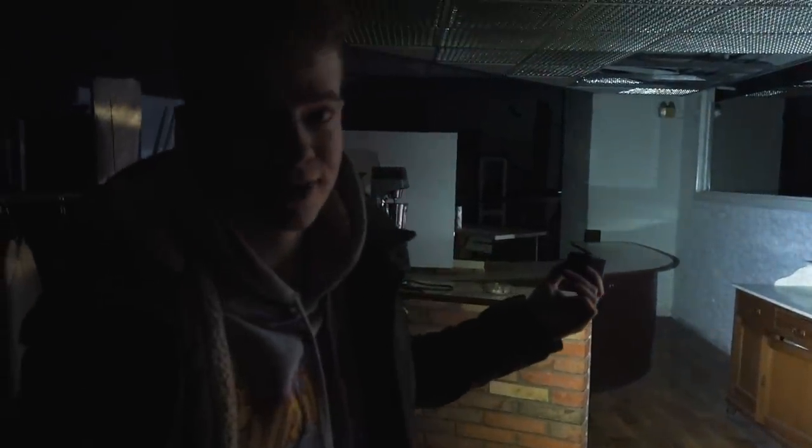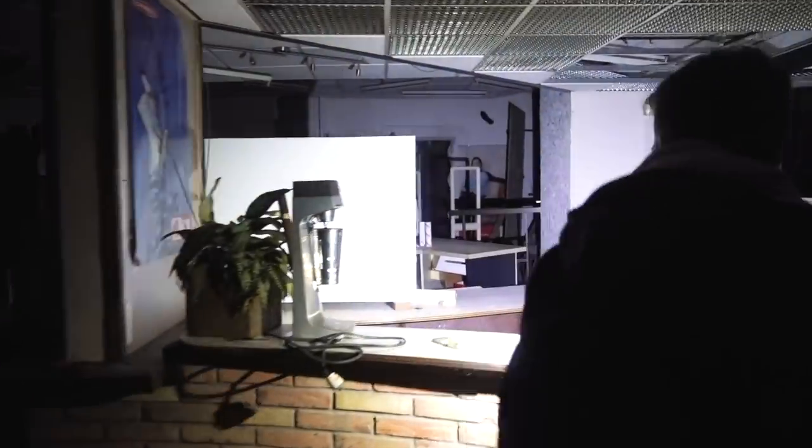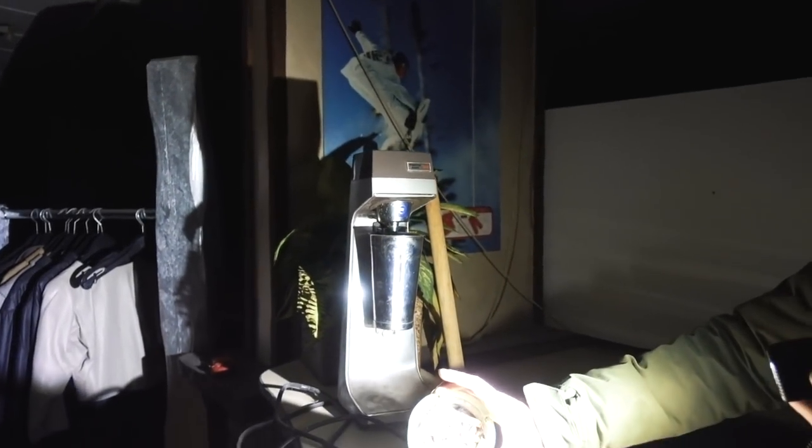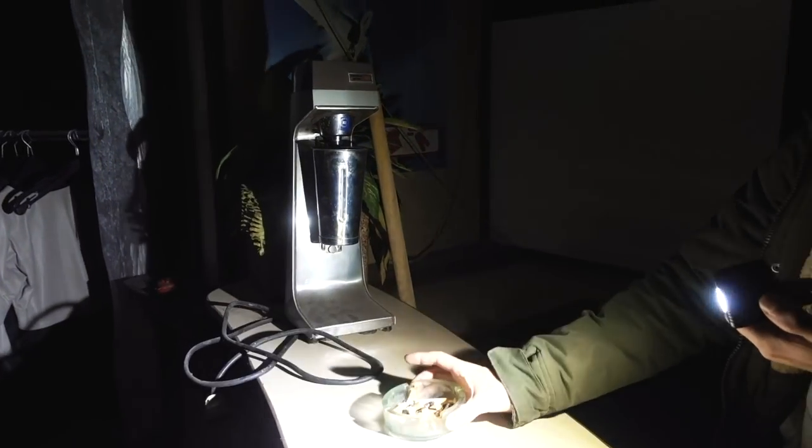Well, let's take a look behind the bar, because as a bartender myself, I love to be in abandoned bars. Come on. Quite strange, this was a blender. Like a mixer for milkshakes. Over here the ashtray is still filled with cigarettes, but they have been lying here for quite an amount of time. And then this is the bar.